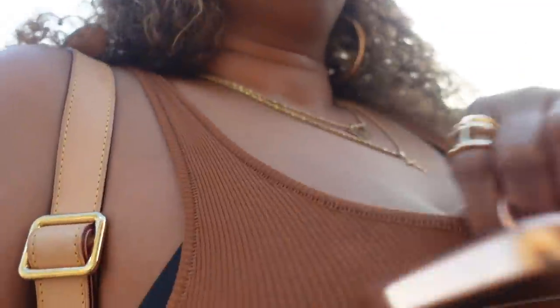Is my boob sweat gone? Yep, it is. But Razoo's is a Cajun restaurant. So they have like fried alligator, crawfish, stuff like that.